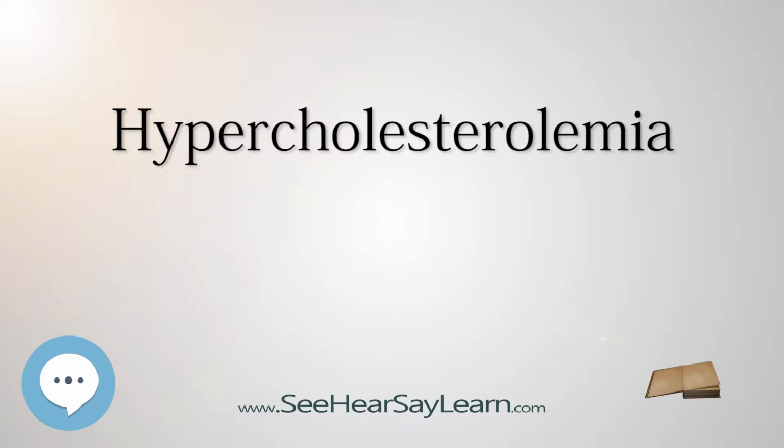Lipoproteins are classified by their density: very low density lipoprotein, VLDL, low density lipoprotein, LDL, intermediate density lipoprotein, IDL, and high density lipoprotein, HDL. All the lipoproteins carry cholesterol, but elevated levels of the lipoproteins other than HDL, termed non-HDL cholesterol, particularly LDL cholesterol, are associated with an increased risk of atherosclerosis and coronary heart disease. In contrast, higher levels of HDL cholesterol are protective.